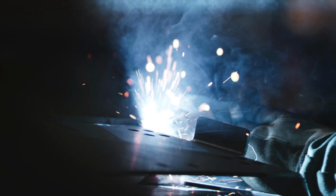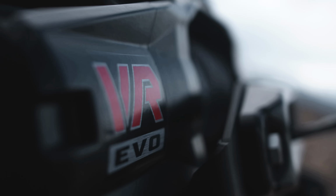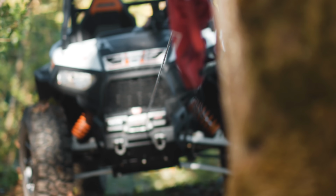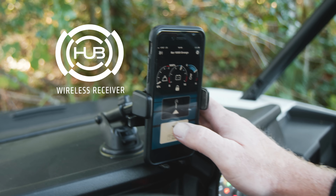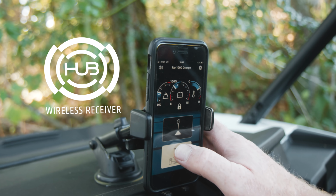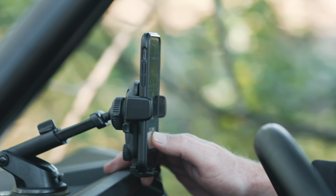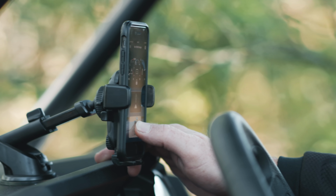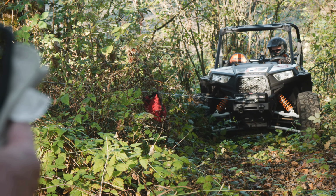warranties, service, and support. And this year, with more and more of us heading outdoors, we're proud to introduce a series of new products specifically designed for off-road adventures. These products include the all-new Hub wireless receiver that enables you to control your truck, Jeep, or powersports winch with your phone using a custom-designed app developed exclusively for Warren.